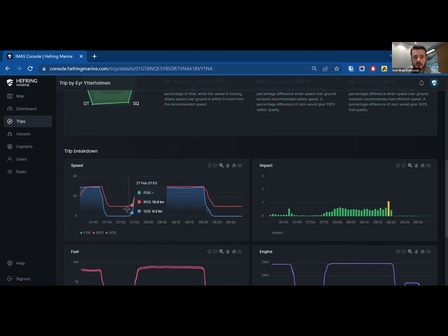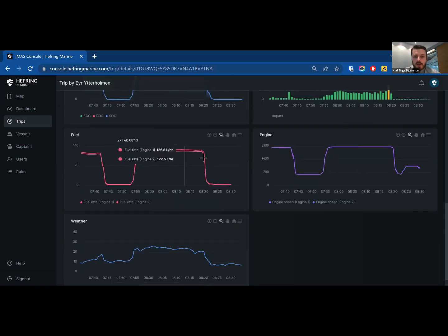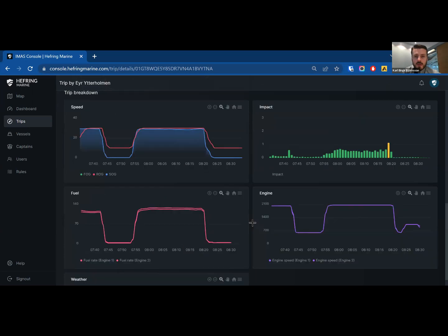Almost exactly. Dropping here, this is where they must have stopped at some point, in which case the recommended speed just sits at around 10 knots. You're safe to go up to 10 knots whenever you decide to take off again. The impacts incurred on this trip, so they had one impact here that was above 1G. Fuel consumption on this trip, engine information, and weather here for this particular vessel showing wind speed.